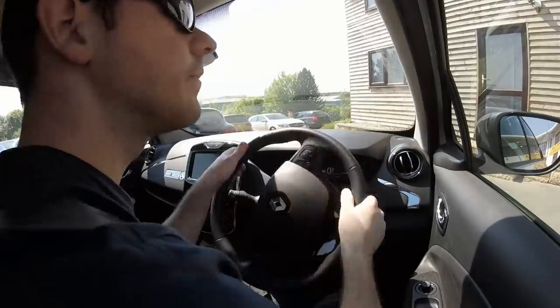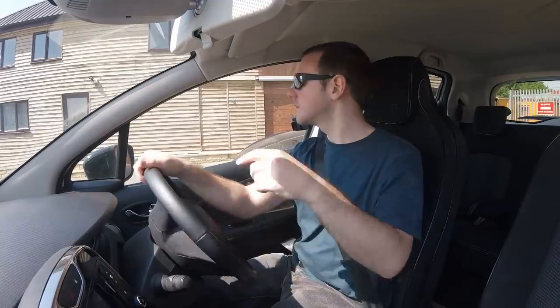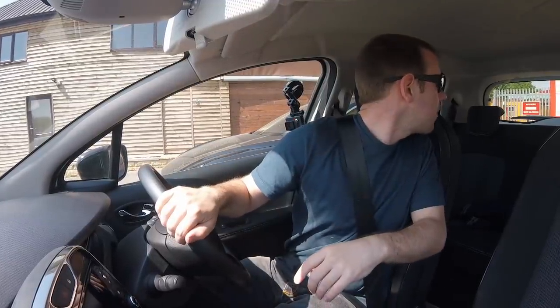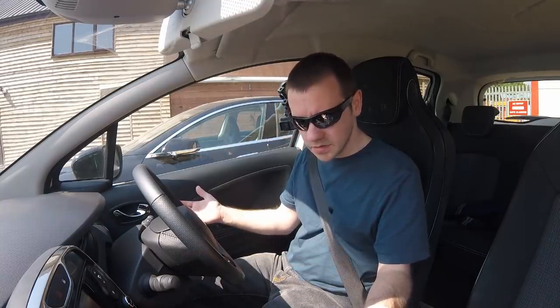Reverse. Yep. Okay. Now it's got the beeps, so I guess you don't have to worry too much about that. Back window is a little bit high, if I'm honest. It's a bit small, but not massively an issue. There we go. Right then, that's the Zoe.